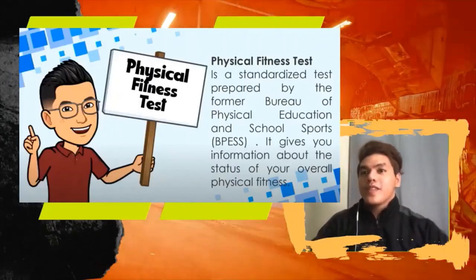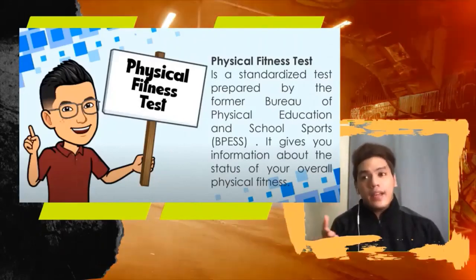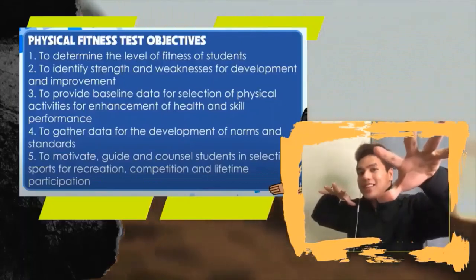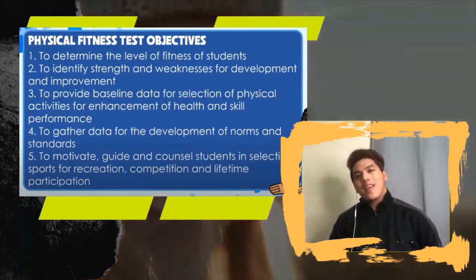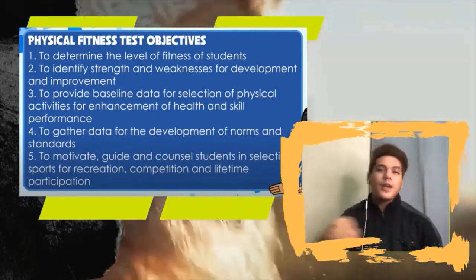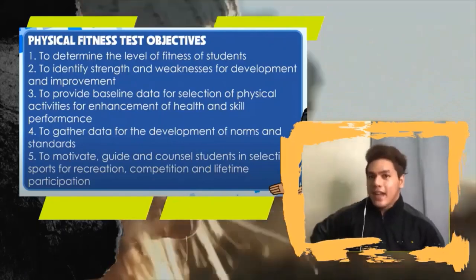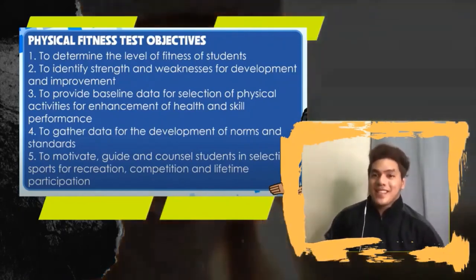By the way, guys, the physical fitness test is a standardized test prepared by the former Bureau of Physical Education and School Sports, or the BPESS. It gives you information about the status of your overall physical fitness. And now, let us discuss the physical fitness test objectives. Number 1, to determine the level of fitness of students. Number 2, to identify strengths and weaknesses for development and improvement. Number 3, to provide baseline data for selection of physical activities for enhancement of health and skill performance. Number 4, to gather data for the development of norms and standards. Number 5, to motivate, guide, and counsel students in selecting sports for recreation, competition, and lifetime participation.